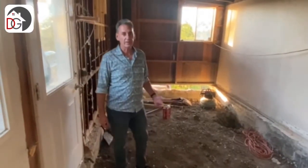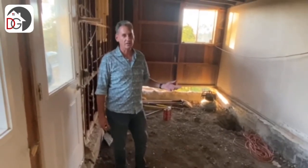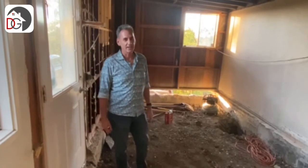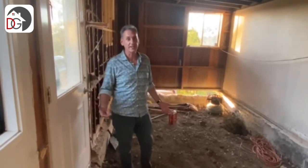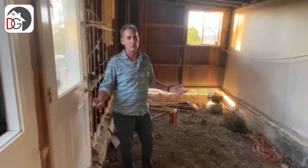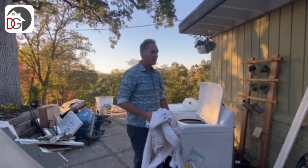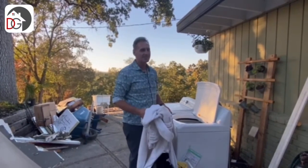The good news is we got a brand new water heater, and it's a tankless, so it's really cool. And then of course our laundry is outside now, and who can beat outdoor laundry? Hey, would you like to do laundry with a view? Can't beat this.